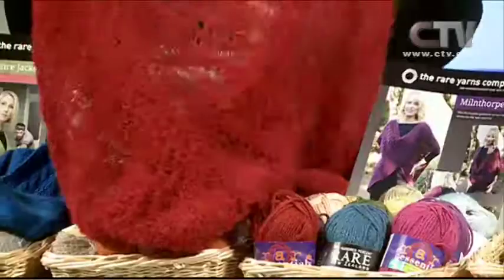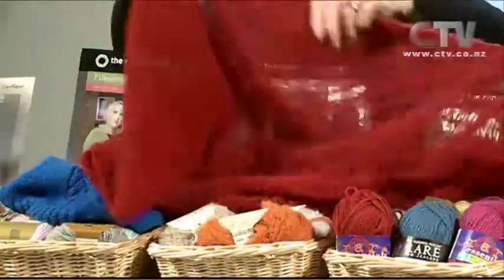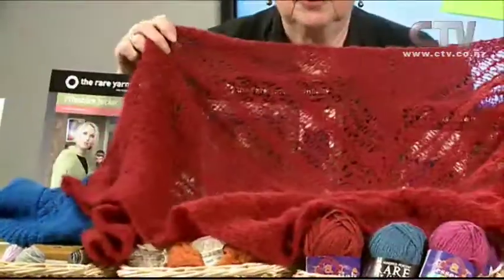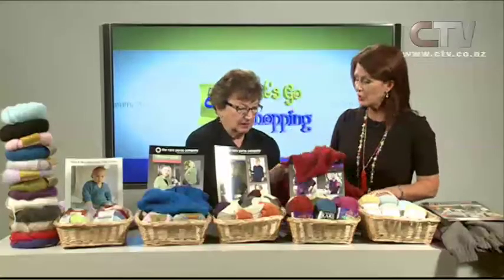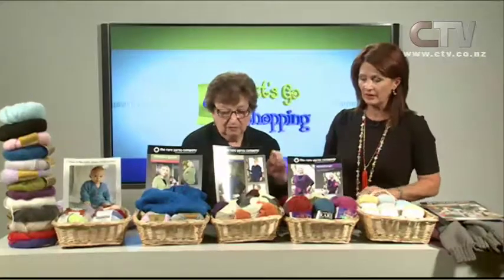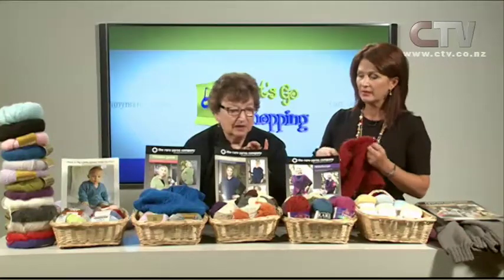Gosh, it comes in so many different forms, doesn't it? Well, you can sort of put them together. Textures. Yeah, I love it. And that's only 3 balls in that. Goodness, it is so light. You wouldn't know you're wearing it, but incredibly warm. Very, very warm. And they've also got it in 10-ply with a fleck in it.